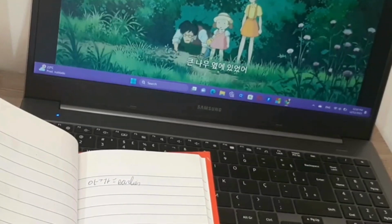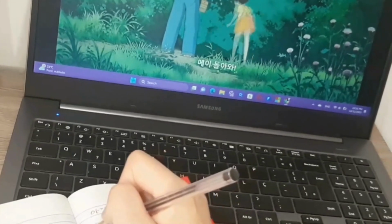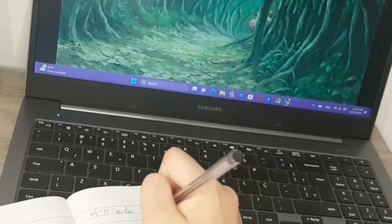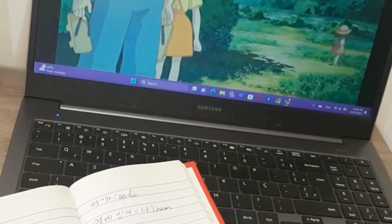So this was it guys. I really hope you found these tips on memorizing Korean words both helpful and practical. Remember, besides all the strategies I shared, ensuring you get plenty of sleep and maintain a healthy diet can significantly impact your ability to recall information.